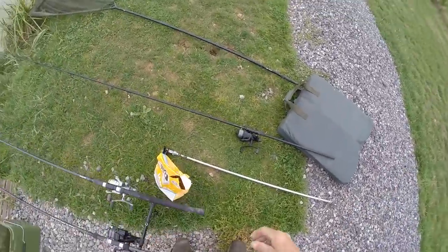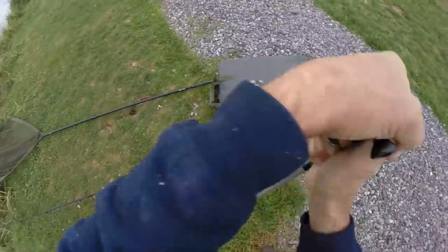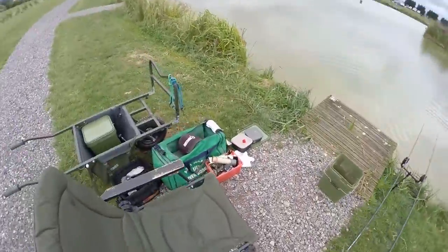Now I've got to change rigs. I've only got, well, hang on. I'll just chuck some bait in close and I'm just going to stick with a head cam, people. I'm just going to stick with a head cam.